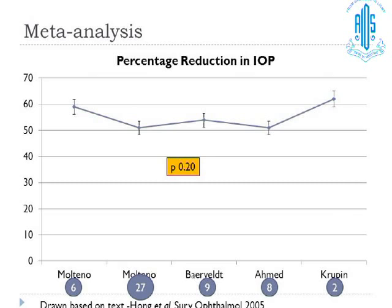This is the meta-analysis of the studies done till 2005, which found that all the valves produce an IOP reduction of at least 50% from the baseline value, but the differences between the valves in the different studies in the meta-analysis were found to be non-significant. So again, surface area is a factor only and is not the only determinant for the control of the IOP.